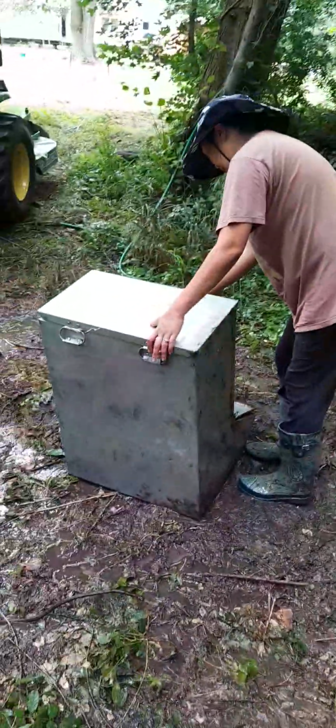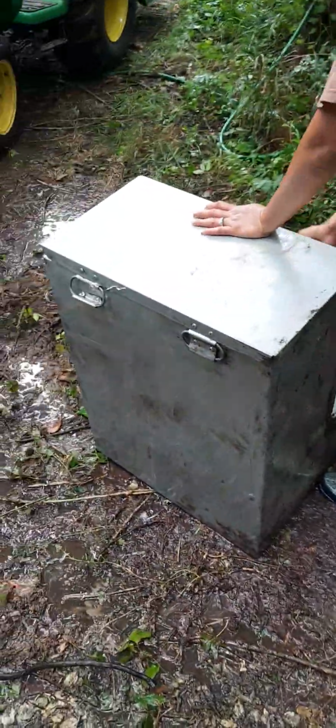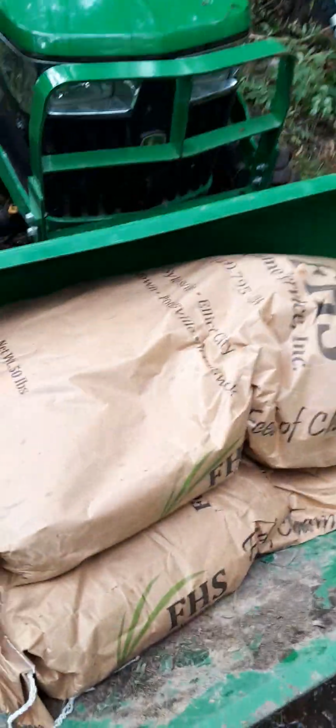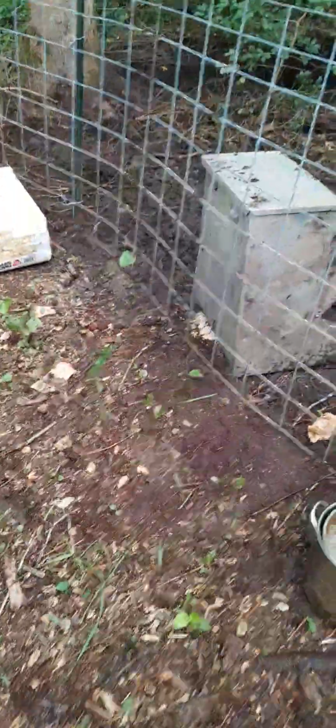And here's yours truly again. She's getting the feeder, right? We have to put this over the fence. Lock it. These are the bags, 50-pound bags of feed. We have about 300 to 400 pounds of feed in this container here. This is the one he knocks over because he's so big.